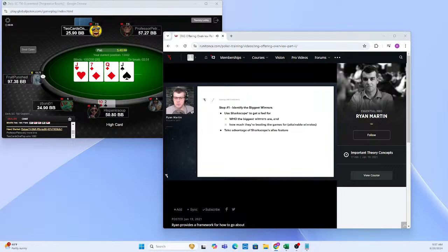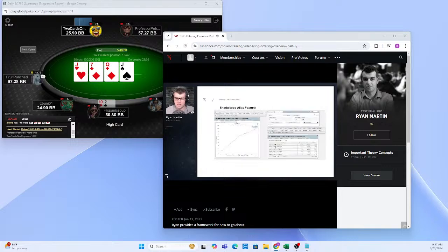And the second point here is to take advantage. I'd recommend taking advantage of SharkScope's alias feature. Really powerful feature. We're going to look at it a bit deeper on the next slide. But yeah, we should just actually pull that up right now. Down at the bottom left here, this is the link, sharkscope.com.